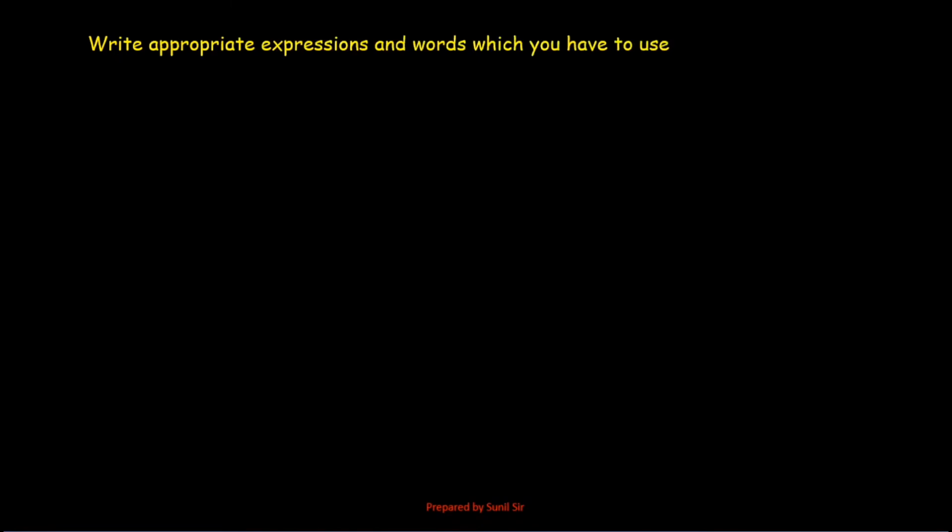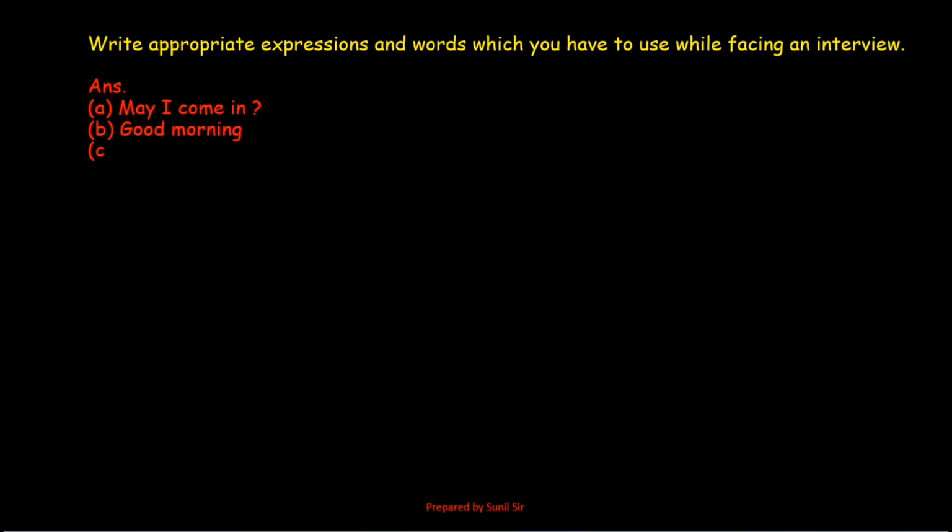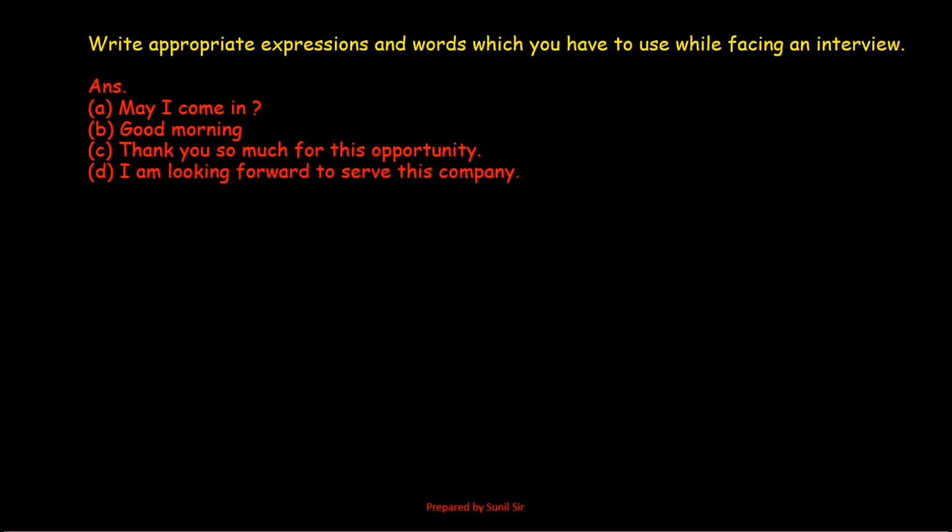So write appropriate expressions and words which you have to use while facing an interview. What expressions can we use while facing an interview? First we can ask, "May I come in, sir?" or "May I come in, madam?" You can also use greetings, "Good morning," "Good afternoon," as well as you can say, "Thank you for this wonderful opportunity," or "I'm looking forward to serving this company. I'm very grateful to you. Nice to meet you. Pleased to meet you."